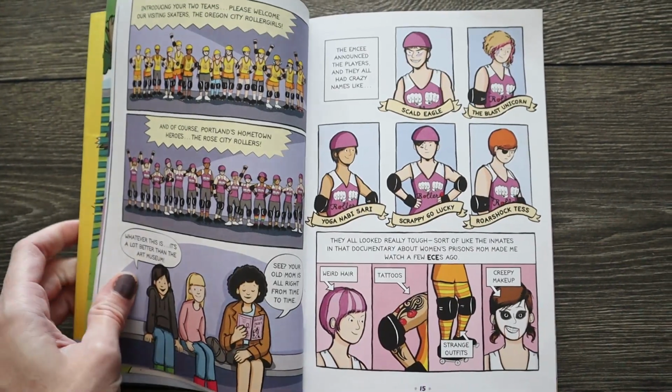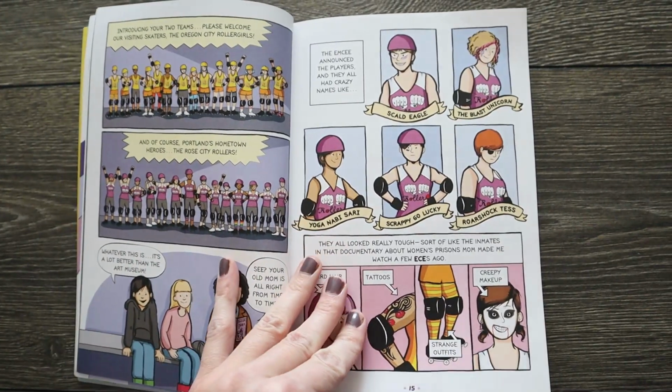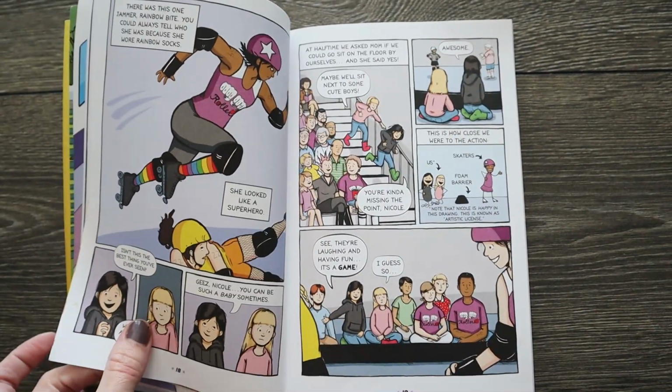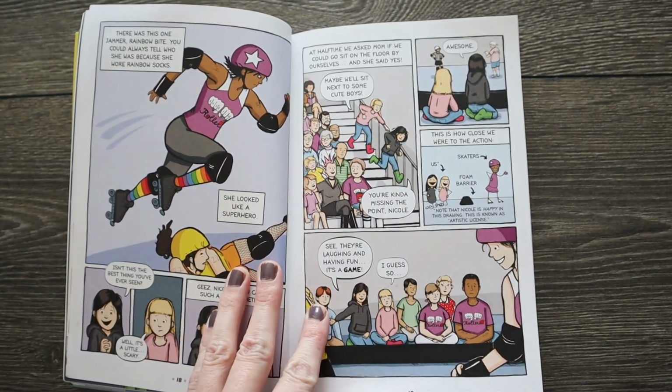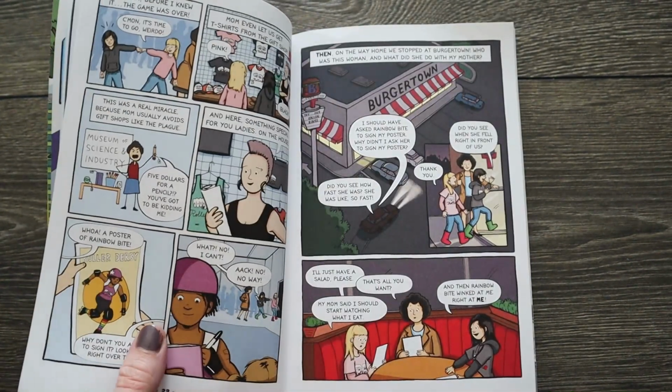She really wanted roller skates afterwards, and if we weren't going into winter here, I would kind of love that idea. I haven't read it myself. Actually, a lot of these books are her recommendations, but she really enjoyed Roller Girl.